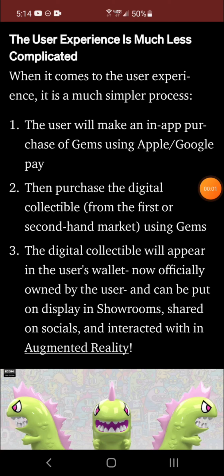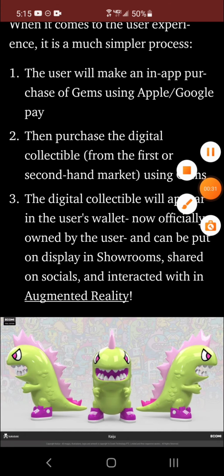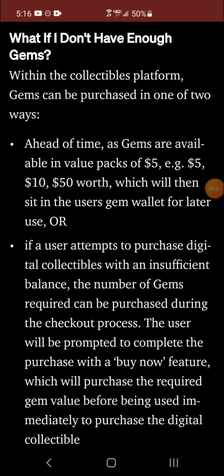The user experience is much less complicated. When it comes to the user experience, it is a much simpler process. Number 1, the user will make an in-app purchase of gems using Apple or Google Pay. 2, then purchase the digital collectible using gems. 3, the digital collectible will appear in the user's wallet, now officially owned by the user, and can be put on display in showrooms, shared on socials, and interacted with in augmented reality. It's that simple.